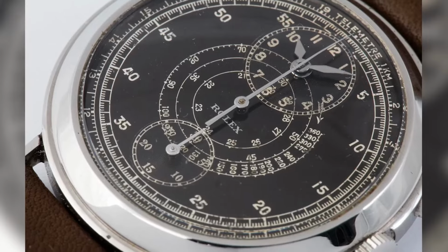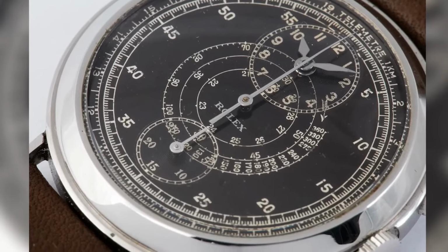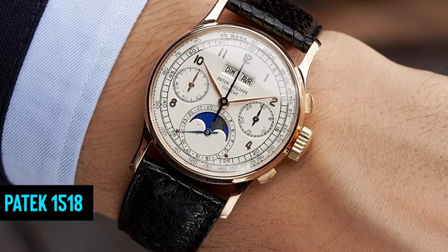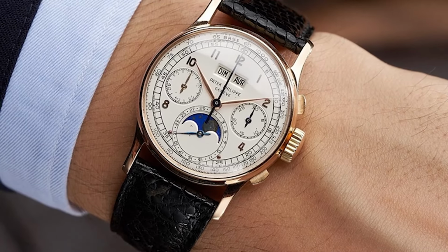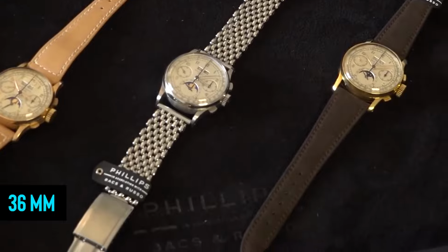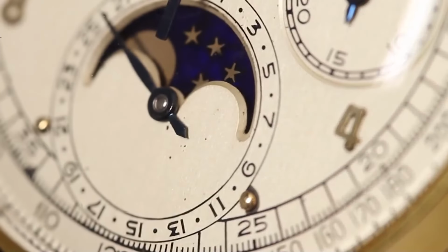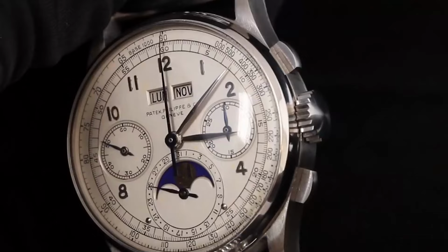Don't be fooled by the term chronograph. Adding one to a watch without losing precision is a feat of engineering magic, reminiscent of the complexities seen in pieces like the Patek 1518. Aesthetically, it's a stunner, but here's the thing, it's a discreet treasure. At 36mm, it flies under the radar. You could be wearing what's essentially a house on your wrist, and only the true connoisseurs would nod in recognition.